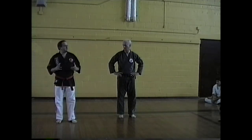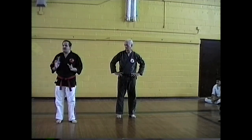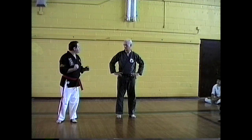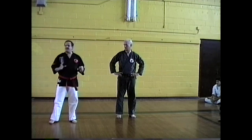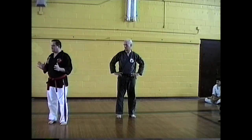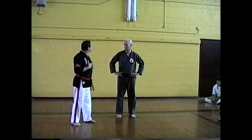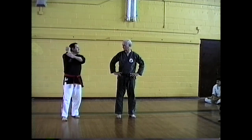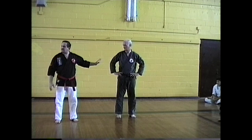The first move that we want to break down today is from a very popular form, a kata called Empi. There are various ways to pronounce Empi. The word means elbow. For years I did that kata, and I thought it was named after this technique. There's one elbow technique in that kata, if he was to do the whole kata.